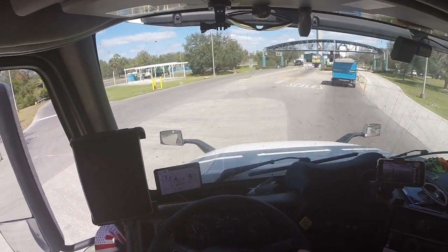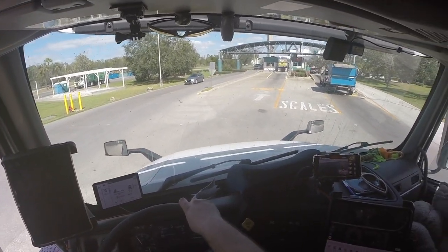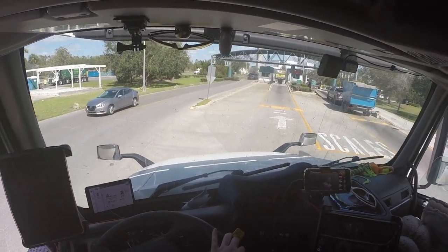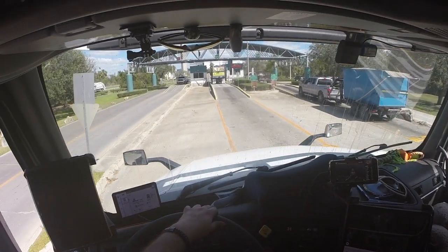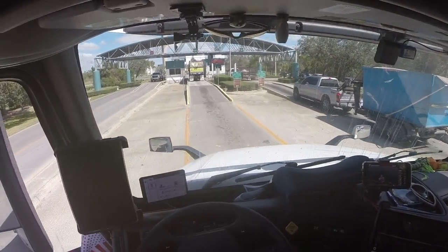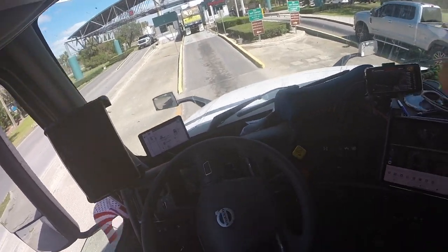So we're gonna get through here and then I'm gonna stop up here. I think I'm gonna check out this little pond over here. It's got bass and a gator in it. I'm gonna check it out and get my GPS together and get my mind together. And then we'll hit the road. First, we gotta hit that scale to make sure that we're good on the axles.